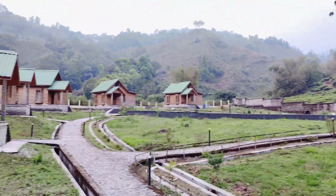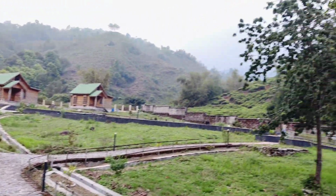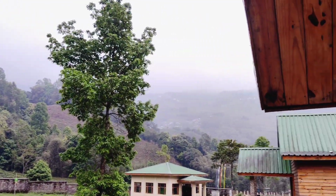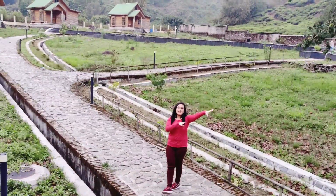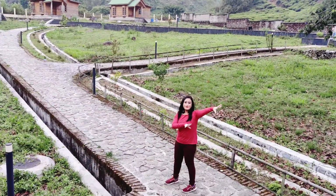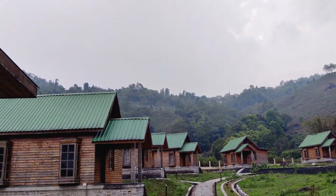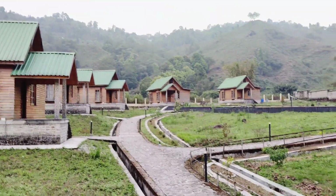You can see seven cottages are there. All the hills are covered with tea gardens, and the interesting part, on one side you can see the clouds play their own melodrama, and on the other side you can see the hide and seek of the sunshine. It's looking so beautiful.